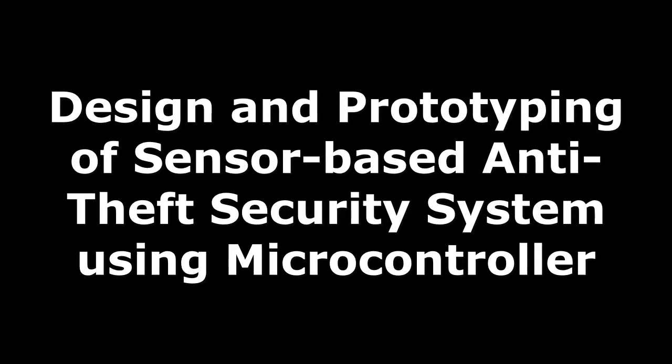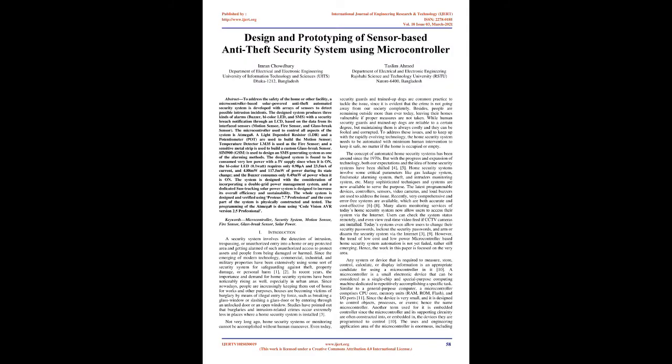Design and prototyping of sensor-based anti-theft security system using microcontroller. Abstract: to address the safety of the home or other facility, a microcontroller-based solar-powered anti-theft automated security system is developed with arrays of sensors to detect possible intrusion incidents. The designed system produces three kinds of alarms: buzzer, bicolor LED, and SMS, with a security breach notification through an LCD, based on the data from its interface sensors: motion sensor, fire sensor, and glass break sensor.